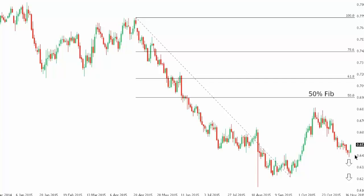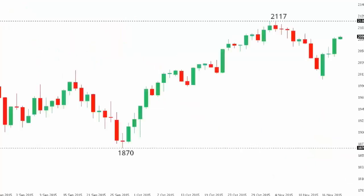At this point, deeper setbacks are favored back towards the August multi-year lows, and any rally should again be very well capped ahead of 69. Ultimately, only a break back above 69 would compromise the immediate bearish outlook for Kiwi dollar.